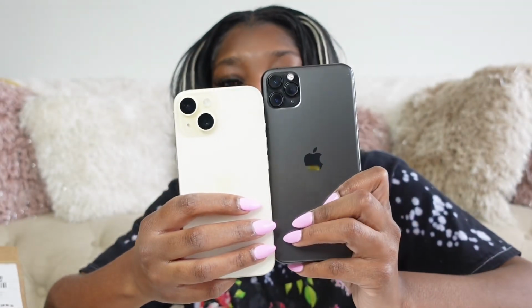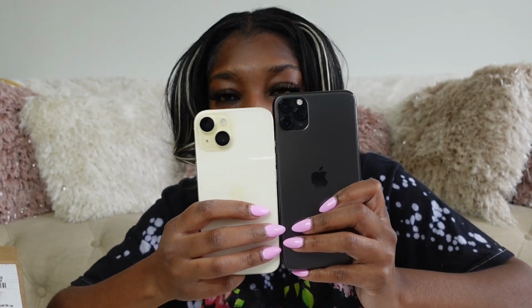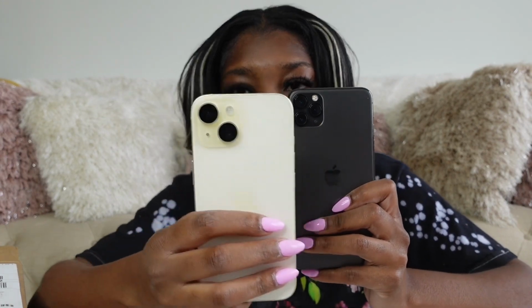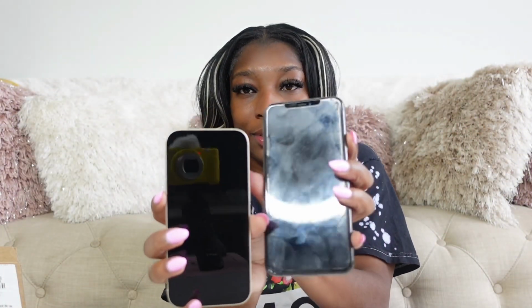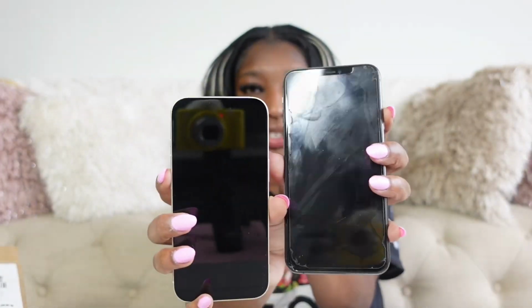So here is my 11 Pro Max. If anybody has this phone or the Pro Max from the previous iPhones, you can see the size difference. Here is 11 Pro Max compared to the new iPhone 15. I really like, okay, definitely smaller.